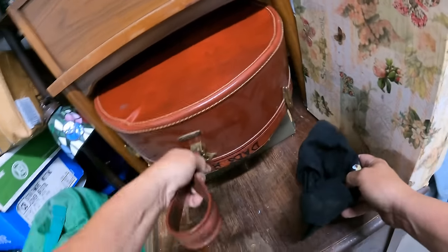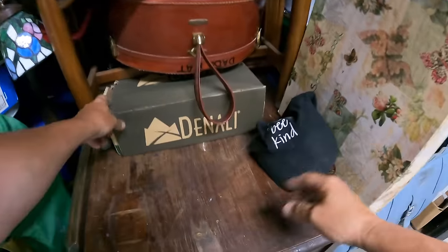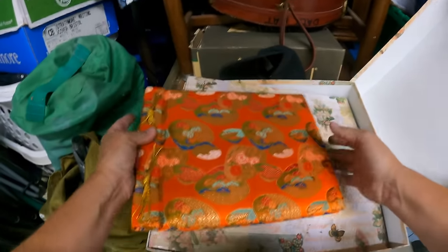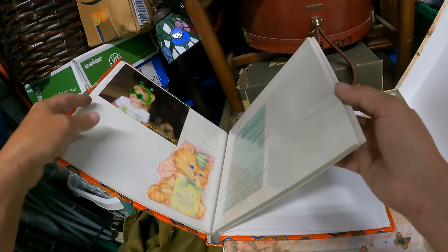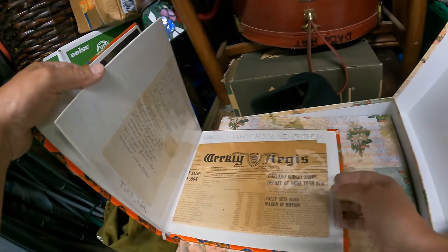Okay, this is looking a little more interesting right here. What's this? It says hat right there. Dad's hat. Big old hat box. Be kind. Ooh, what is this? Dad's high school newspaper. High school diploma. 1937, Oakland Technical High School. This is kind of neat.